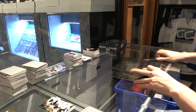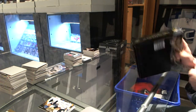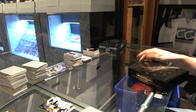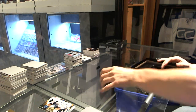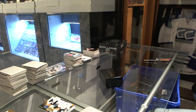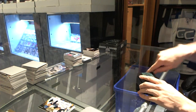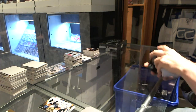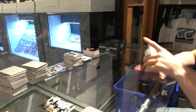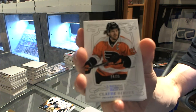Finishing off CNC Group Break number 3761. We're on to the 13-14 National Treasures and 11-12 the Cup. So National Treasures to start. All right, we start with a base silver, number 24 of 25 for the Philadelphia Flyers, Claude Giroux.